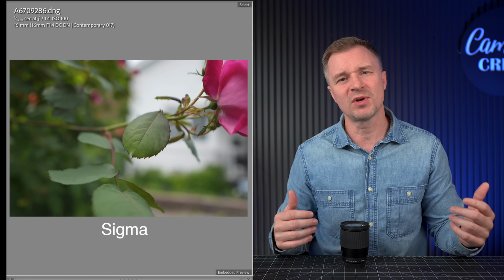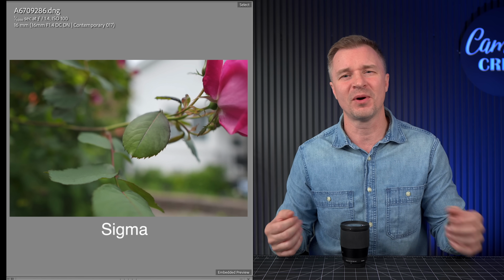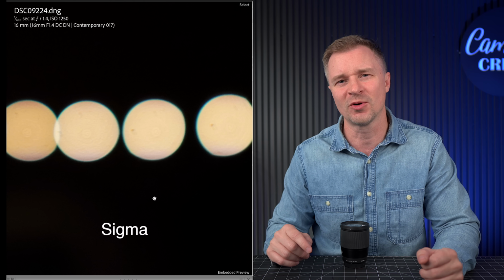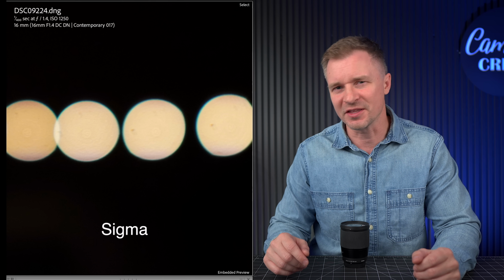The bokeh is so nice and smooth on this lens, and the bokeh balls as well are very impressive. A small amount of haloing around the bokeh balls, but nothing to complain about.